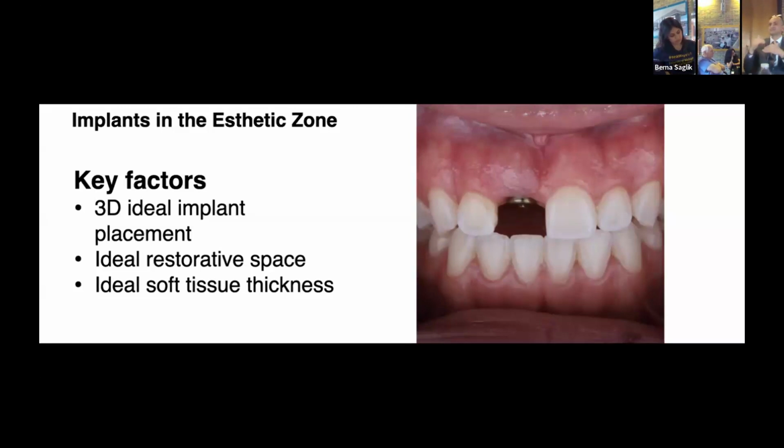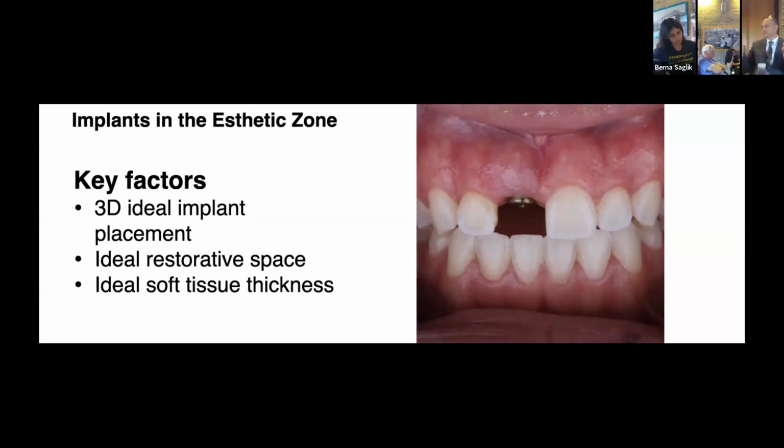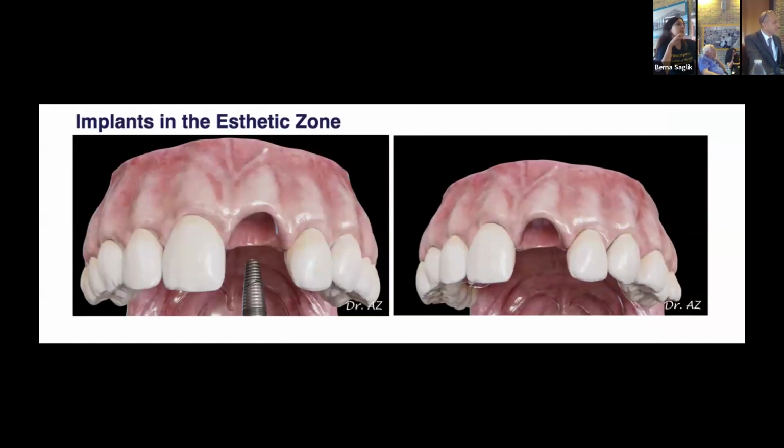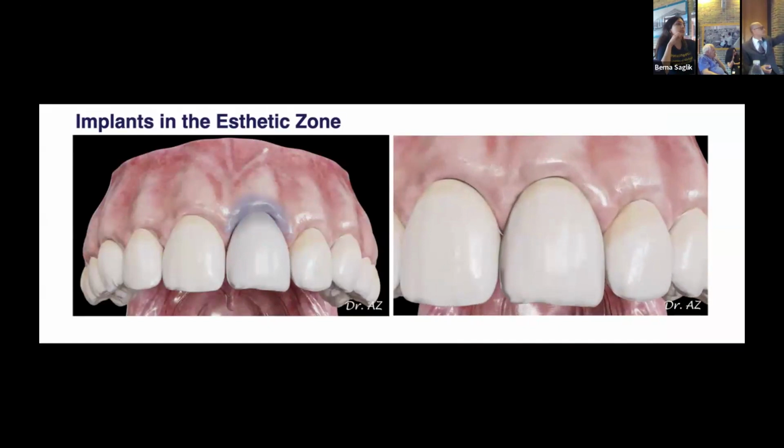An ideal implant placement is the depth, and also in the aesthetic zone, you need 2 millimeters of restorative space and 2 millimeters of soft tissue. And obviously, to save that soft tissue, you need a thickness of bone, I think 2 millimeters, to be able to keep that bone so you don't get any recession. If you have that, anything works. If not, believe me or not, under the thin soft tissue, you will always see that grayish color. And that's a light reflection of it.